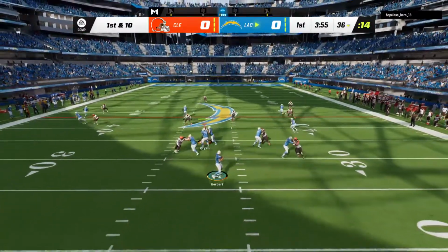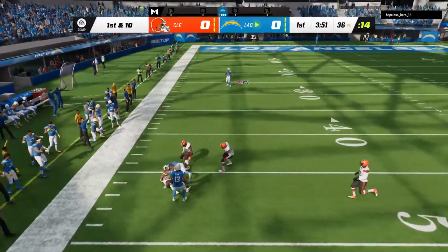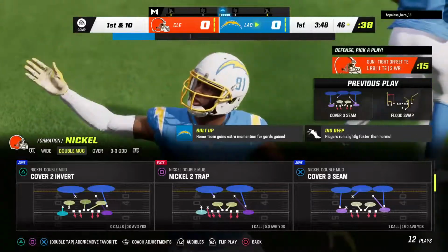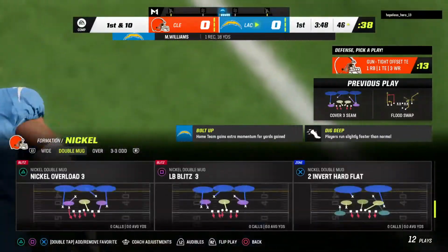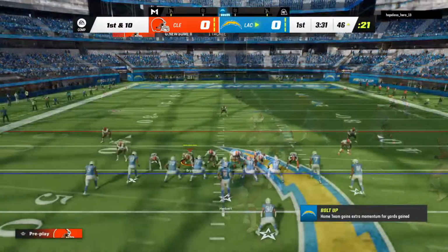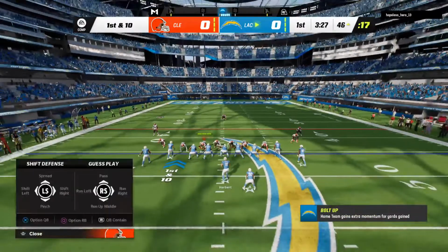On 1st and 10, Herbert finds the open man. It's Mike Williams. And he'll be taken down, but not before he gets into enemy territory. Another big hitter there. This one good for 18. So a 1st and 10 upcoming from Browns territory now at the 46.